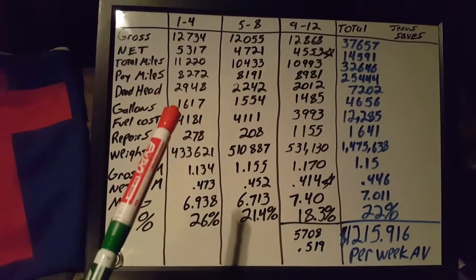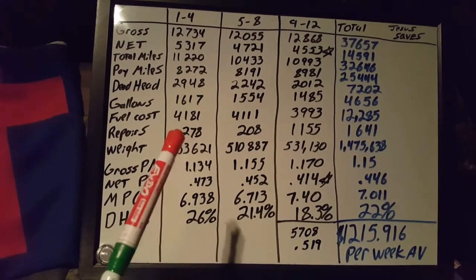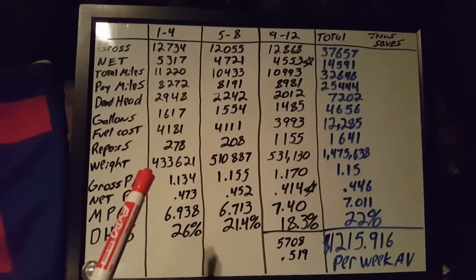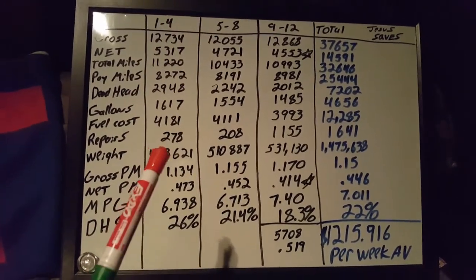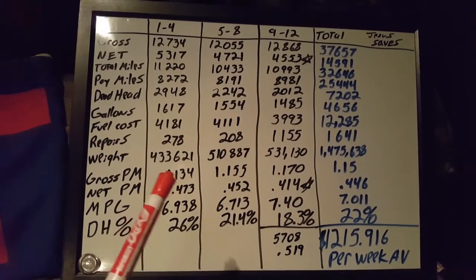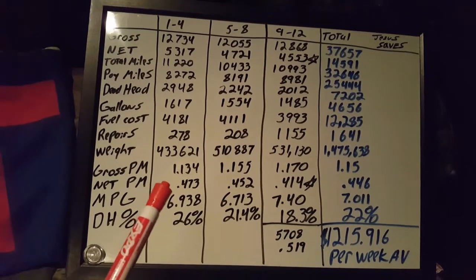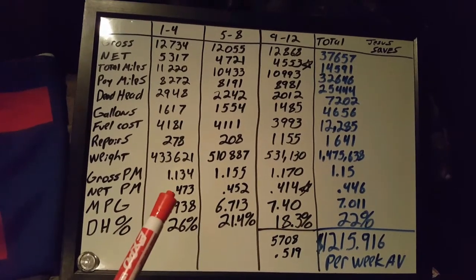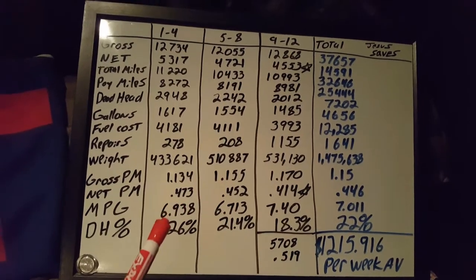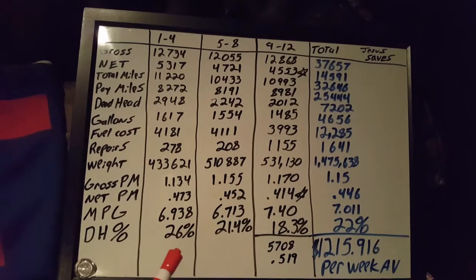Alright, so gallons, 1,617 gallons. Fuel cost was $4,181. Repairs that month was $278. Weight, I hauled 433,621 pounds of merchandise. My gross per mile was $1.13. My net per mile was 47 cents. My miles per gallon was 6.938. My deadhead was 26%.